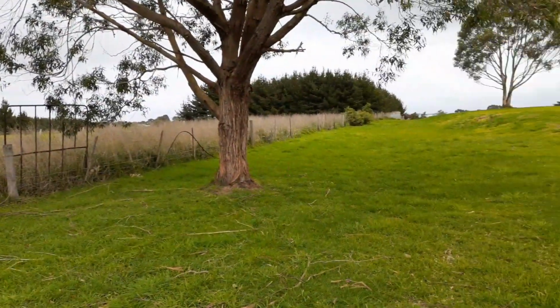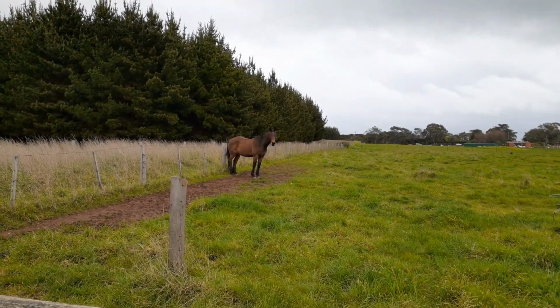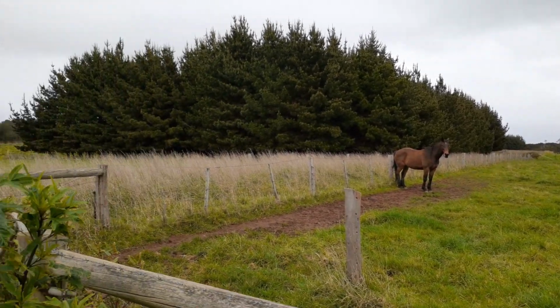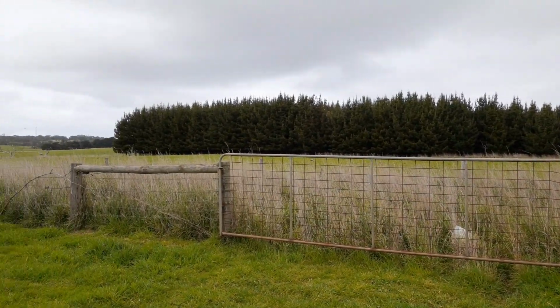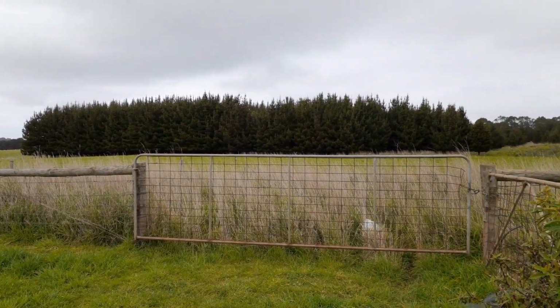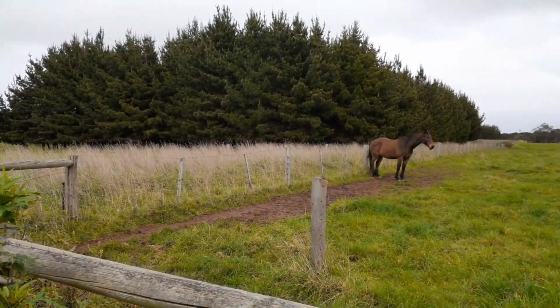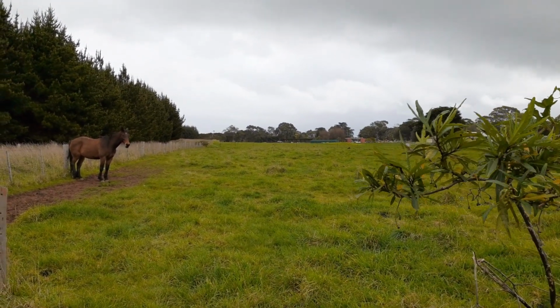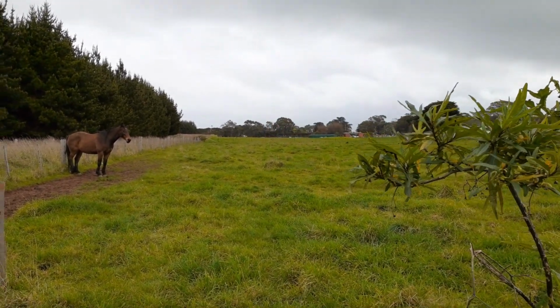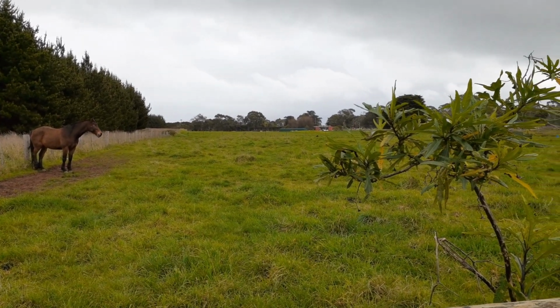And look, we're going to go up here and say hello to this horse. Here's our lovely horse friend. The farmland all over in this direction. And then if you can see cars in the distance over here, they are on the main road that leads into Cowes.